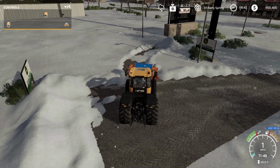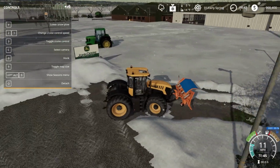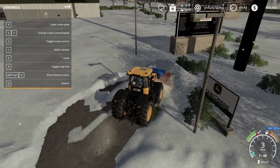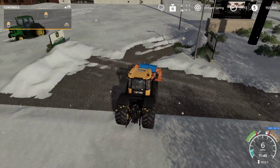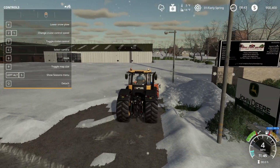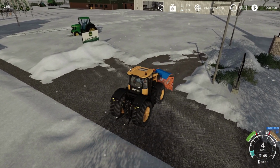There we go. Rotate that down. And then, yeah, just start clearing it. It's doing a really good job. The JCB, of course, is a beast. JCB is probably just made for pushing snow. This thing's quick, fast, in and out. Works super good. I like it. I like it a lot. There we go. All right, push it that way. Oh, yeah, that makes a clean line, baby. A very clean line. Don't need that control panel no more. We ain't no noobs.